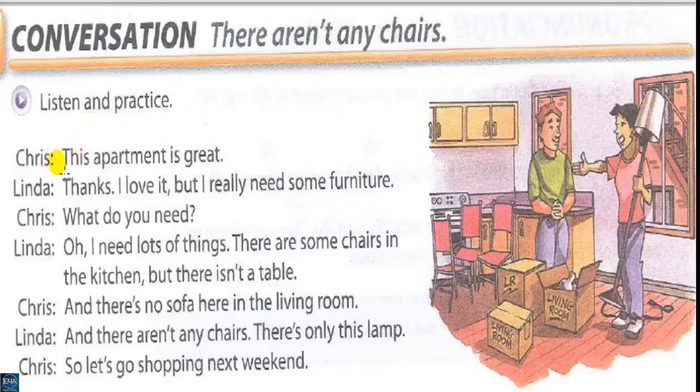and practice. This apartment is great. Thanks. I love it, but I really need some furniture. What do you need? Oh, I need lots of things. There are some chairs in the kitchen, but there isn't a table. And there's no sofa here in the living room. And there aren't any chairs. There's only this lamp. So let's go shopping next weekend.